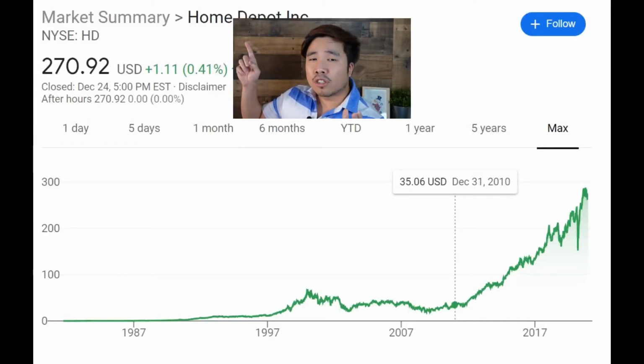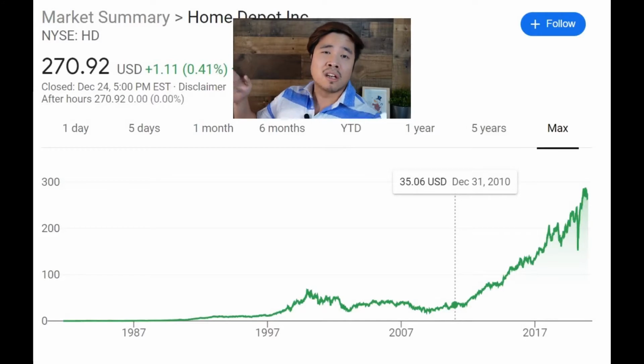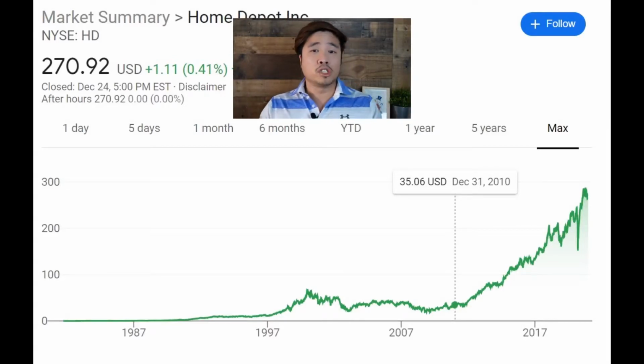I know it still sounds like a lot, but remember, a stock like Home Depot is quite a safe bet over the long run, and the price of the stock itself is going up over time. As you can see in this graph, if you had bought the stock like 10 years ago, you would have made like 7 to 8 times your money, which is a very good return. Let us check some other stocks.